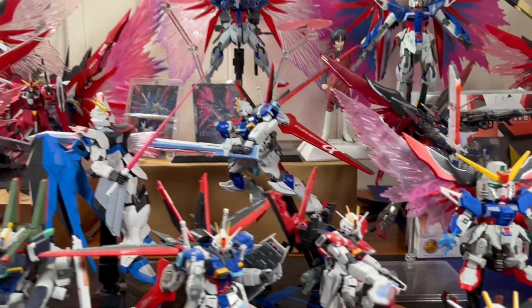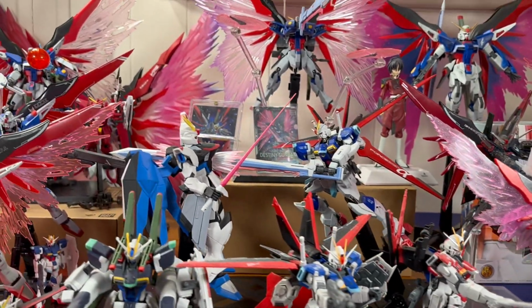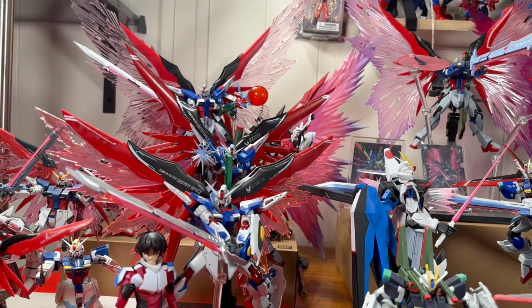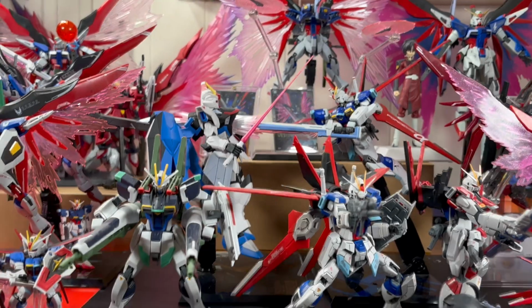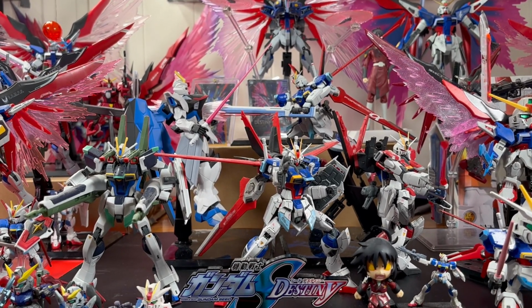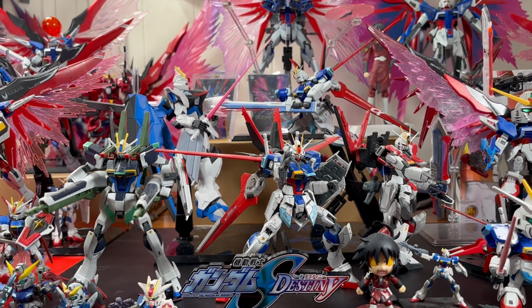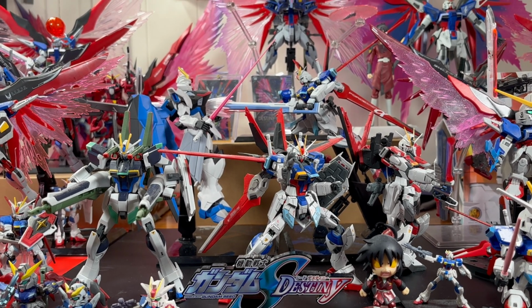Yeah, so the Destiny Gundam and the Force Impulse is what actually got me into the franchise. I already knew about the original Gundam series and Zeta Gundam from way back when I was a kid, just going to the store and seeing people talk about it. But when I was growing up, Seed Destiny, Double O, the Heisei Gundams was what I grew up with. And yeah, let's just see my collection.